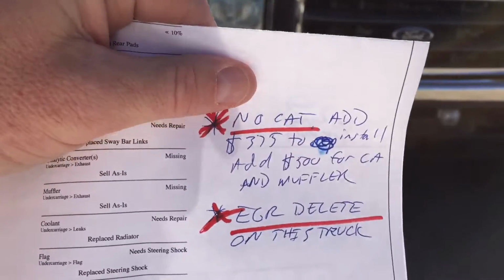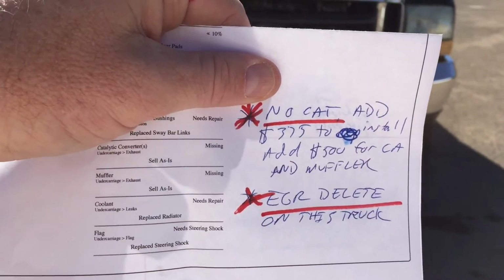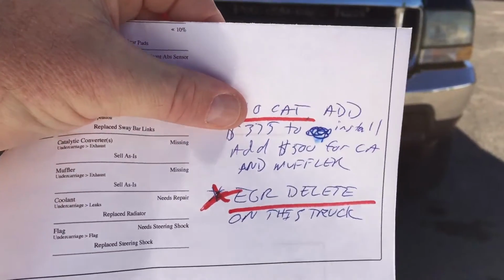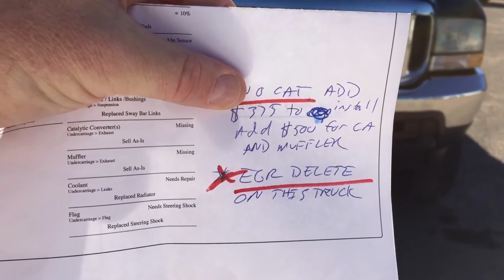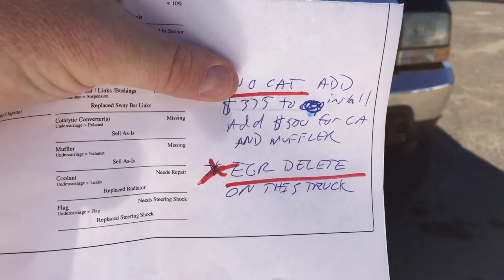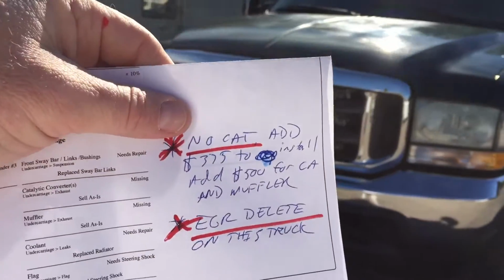If you need a catalytic converter to pass smog in your state, and you want us to do it, add $375 to the price and we'll get it done. If you want a catalytic converter and a muffler, we'll do it for $500. We'll get it done. We don't make any money doing that, but we'll do that for you. But a lot of people don't want that stuff, okay?